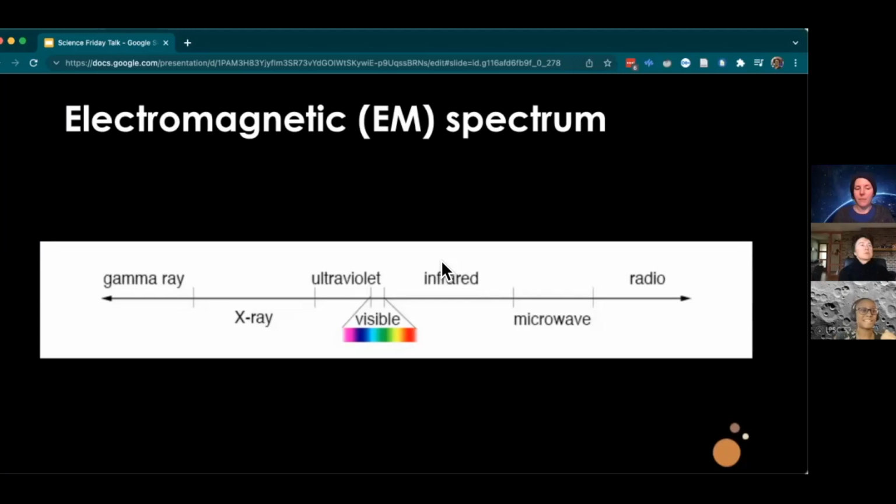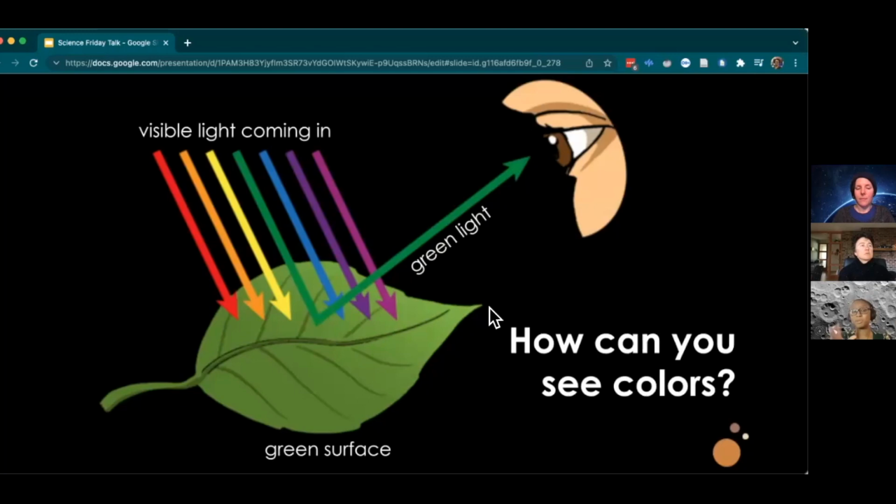But in short, visible light's important because when light hits an object, anything that's reflected back is going to hit our eye.